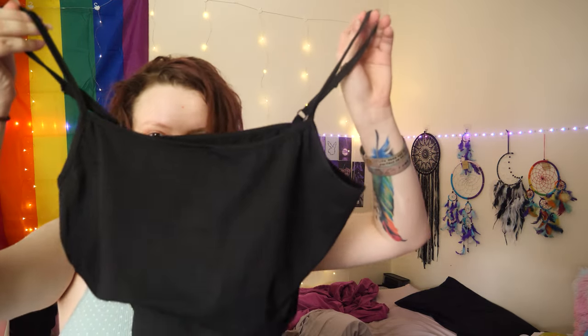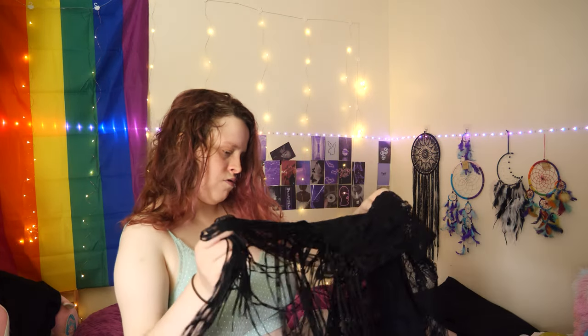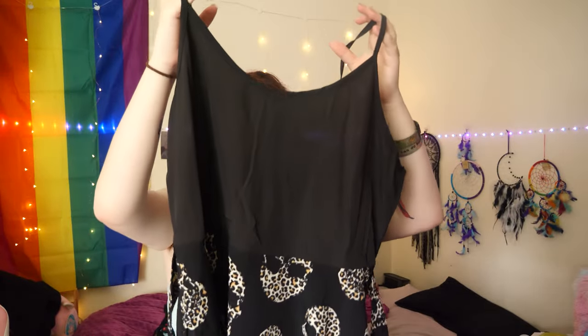Oh, I ordered some vest tops. It's the typical vest top. Oh, it's my long sleeved. No, short sleeve. Oh yeah, short sleeve, shoulder to shoulder. A colourful shirt. Got this to go over things. Just a little slip on the arms. It's a dress.